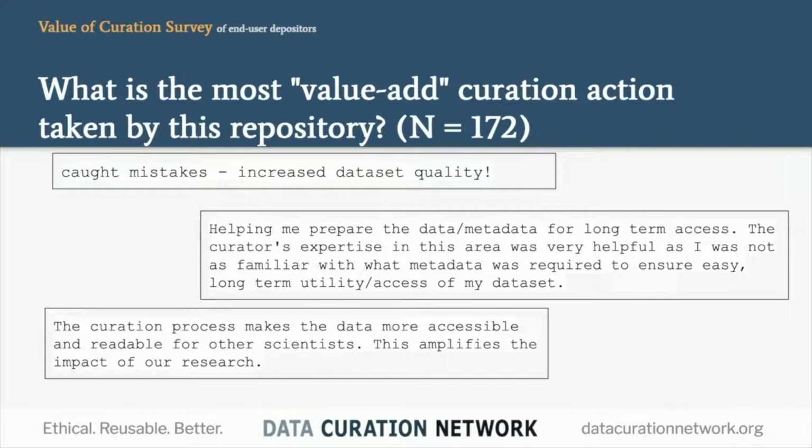We also, in that question around what value was added, had some free text responses. And this is just a subset of some of the great things we heard back. But you can see in that middle one that they really felt, for example, that even though they had thought about this a lot, the process itself was still a learning opportunity. What is it that others might need to know and should be included in the metadata in order to increase the utility of their data set for the long term? This was repeated over and over again in the free text responses, that this concept of having an outside set of eyes, outside of the research project itself, look at the documentation to make it more understandable was extremely valuable.